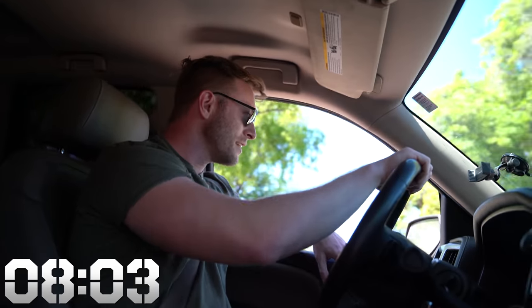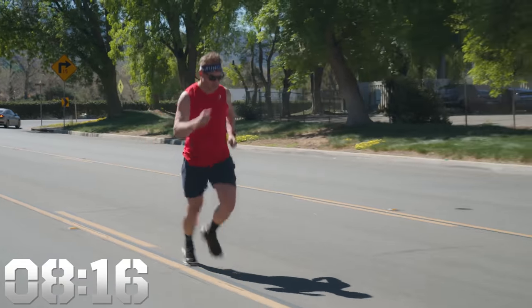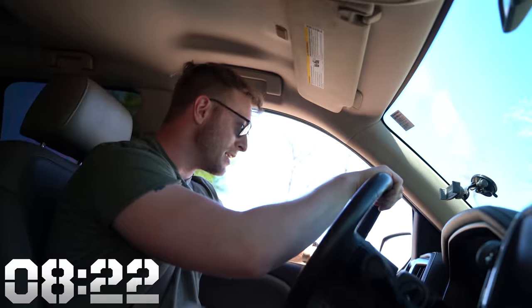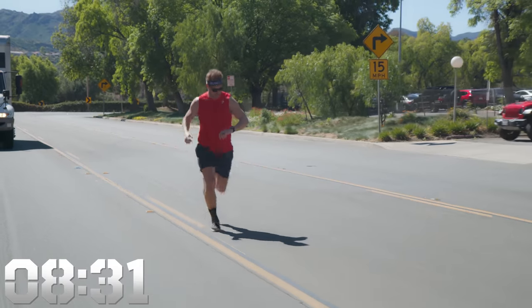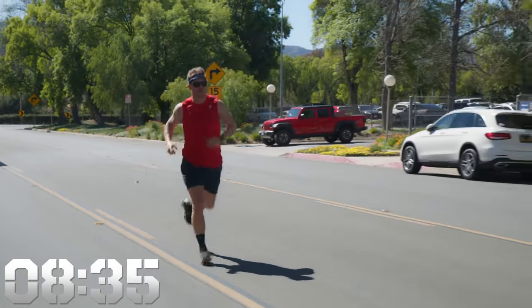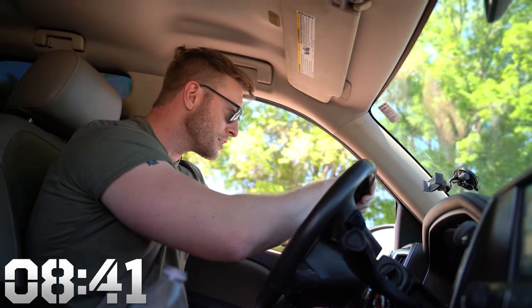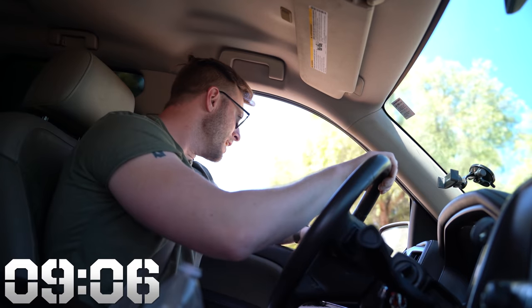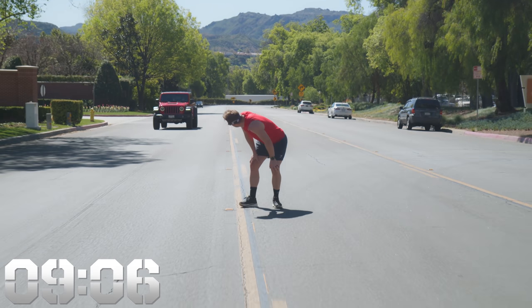You got it. 8 minutes 15 seconds. Looking good, looking really good. He's starting to accumulate a line of trucks behind him. Almost there, baby. 1.4 miles, 8 minutes, 34 seconds. He's gonna hit right at 9. Right at 9 minutes, he's gonna finish. Come on, Nick. 8 minutes, 50 seconds. Done. Nick Simmons, ladies and gentlemen.